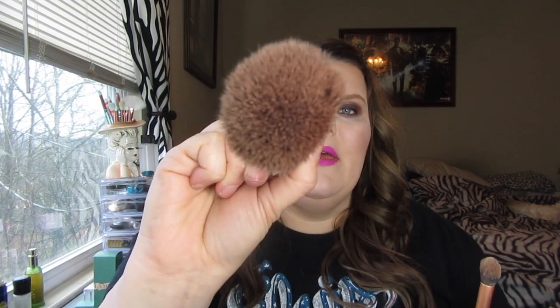Other brush that I've been using is the multitasking brush. It's almost rubbed off. I've had it for so long. This is beautiful. I used it to put on that blush, that apricot, and it's just real thick. It's dense, so I just swirl it, and then I can just kind of buff it in on my cheeks. I love that one.